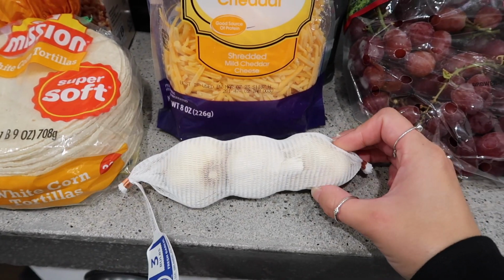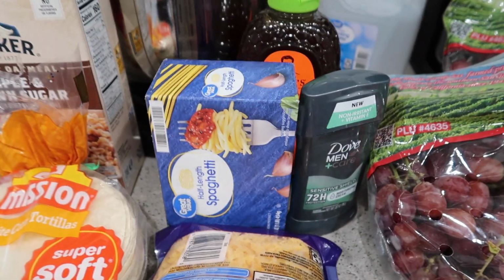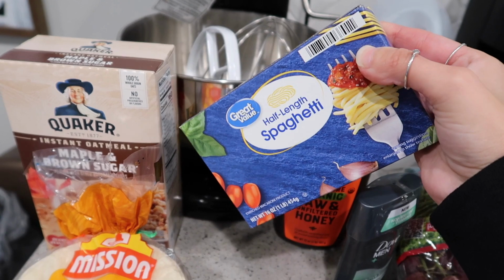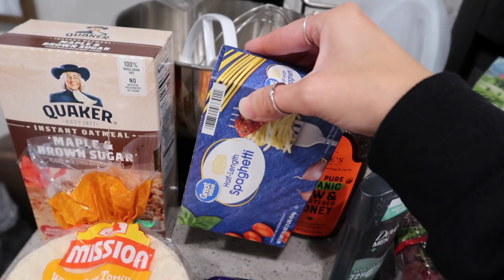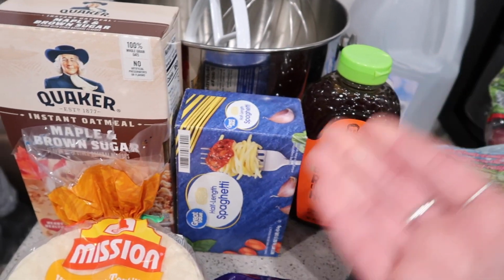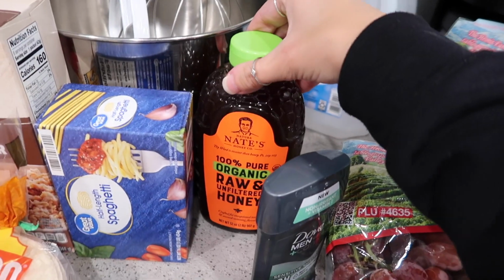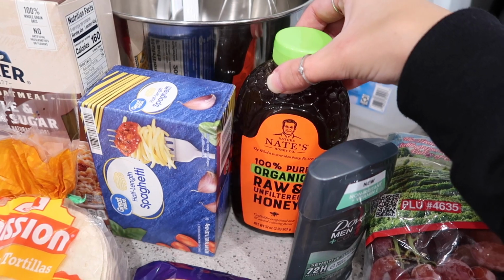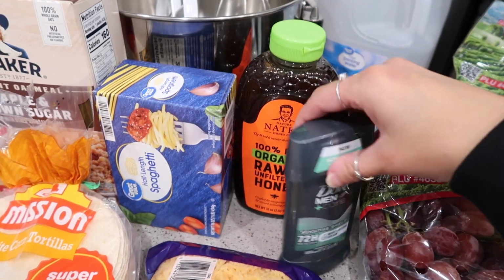I got a thing of garlic. Got some mild cheddar cheese. I got like full-length spaghetti, but they substituted for this one. I didn't even know they made half-length spaghetti, which I thought was pretty cool. I usually just break mine in half, but this is also fine. I got some 100% pure, organic, raw, and unfiltered honey. I'm gonna make something with the honey and the garlic.